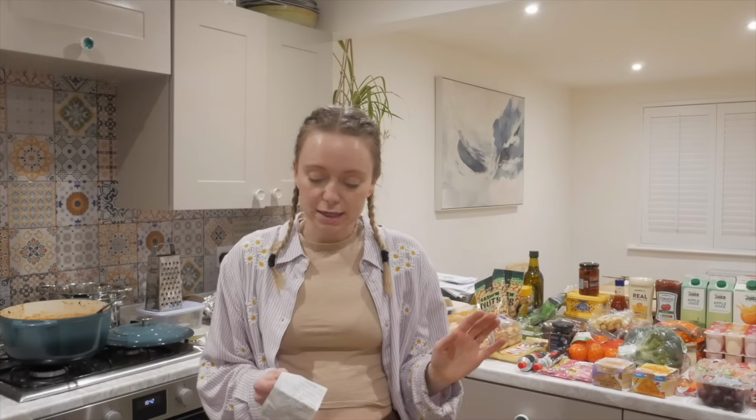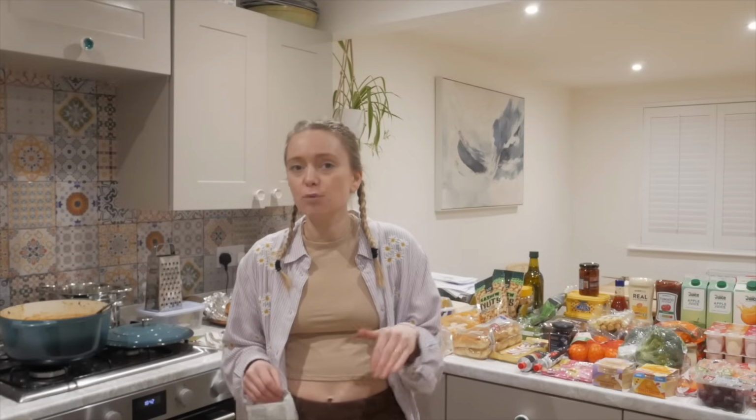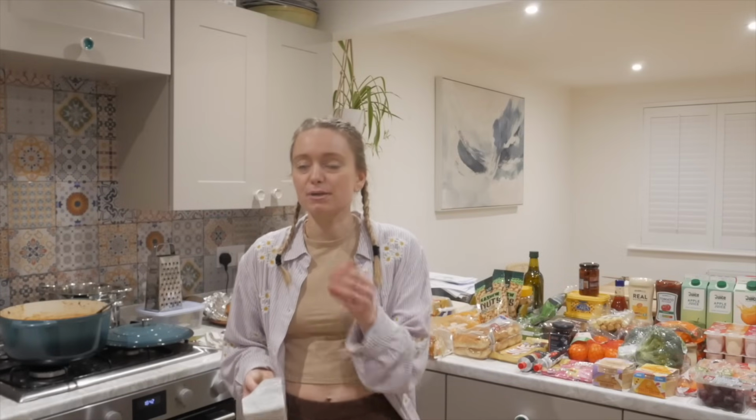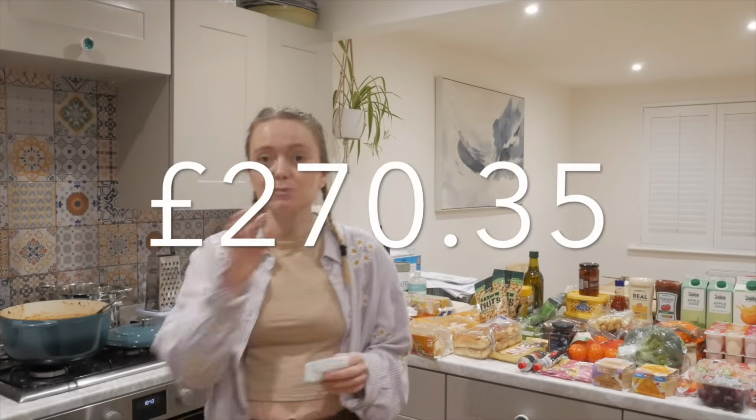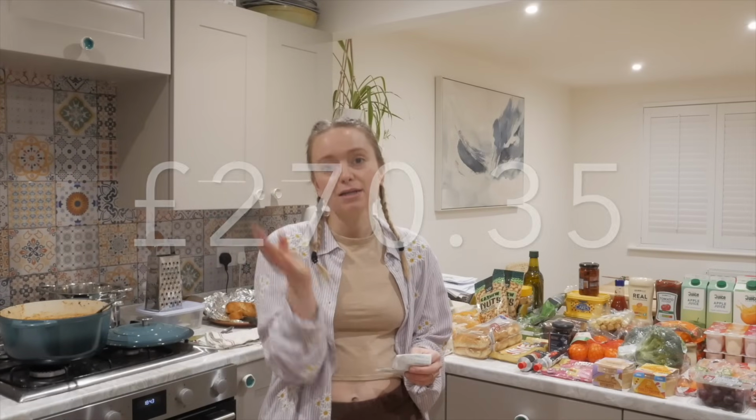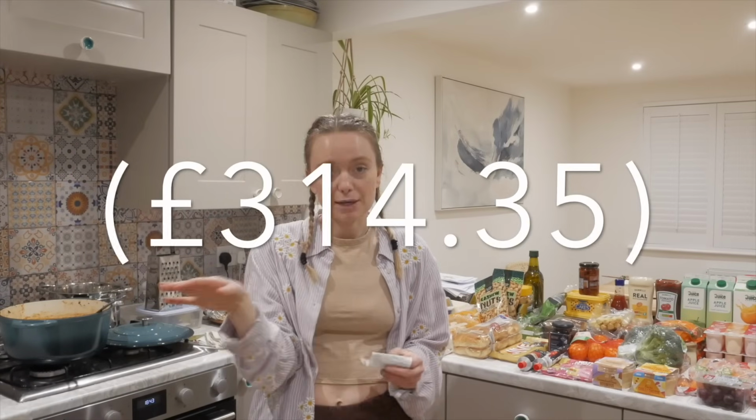So at Aldi, I spent £54.21. I'll show you what I got. And then if you want, I'm going to add the Waitrose shop in just because I have got it. However, I wouldn't have bought pretty much everything that I bought today from Waitrose if I didn't have the voucher. So this is what it is without the Waitrose shop, but this is what it is with the Waitrose shop.